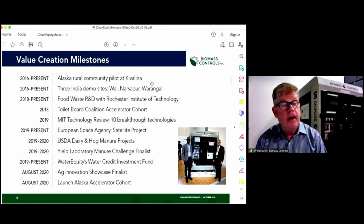In 2019, we did get funded from the Water Equity Water Credit Fund. That's through water.org, which was founded by Matt Damon and Gary White. We also last year got convertible debt from MFA Oil. MFA Oil is Missouri Farm Association. They're a $1.1 billion co-op focused on energy in Missouri. And currently we're part of the Launch Alaska Accelerator, which has a lot of military background to it as well.